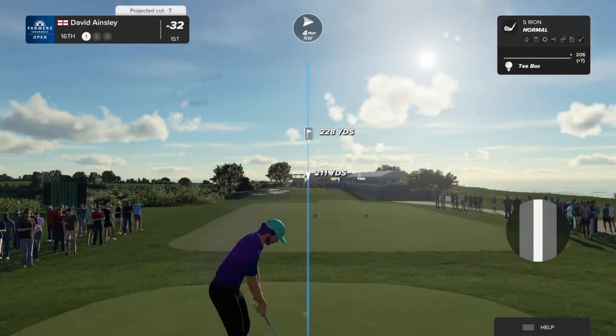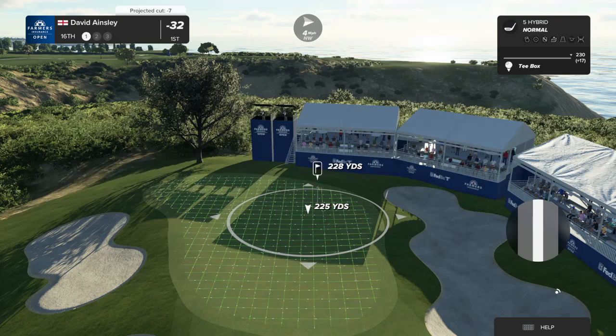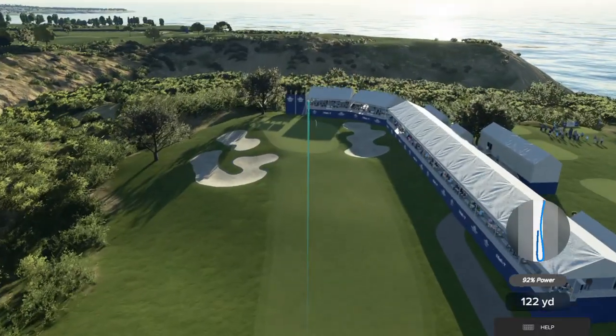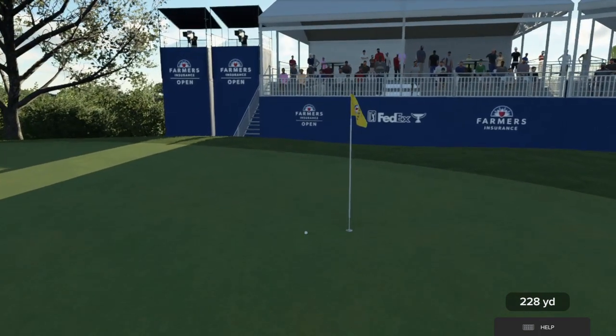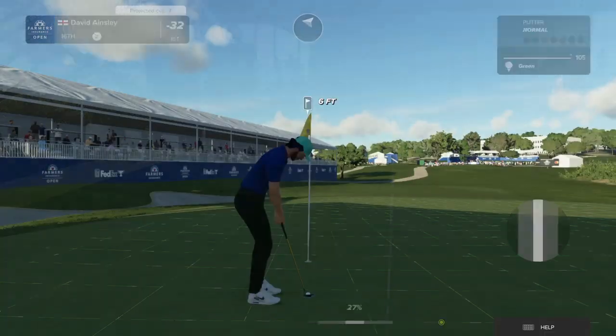Stepping up to the 16th tee now. This is underrated difficult. The green is big in size, but it plays awfully small because there's really small sections to this green. The front, the back right, and the top left. If you find the right section, job well done. If you don't, it's going to be a difficult 2-putt to say the least.